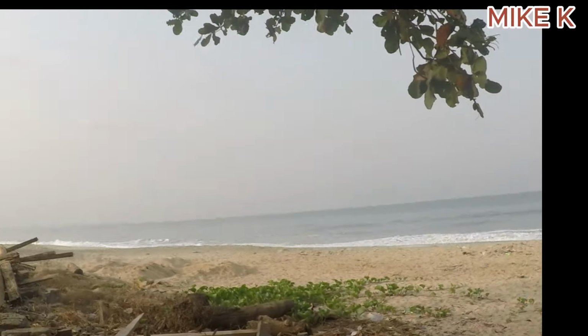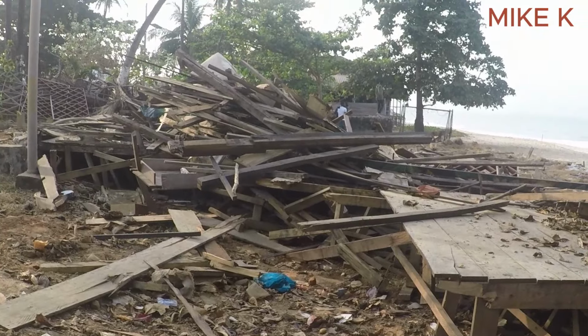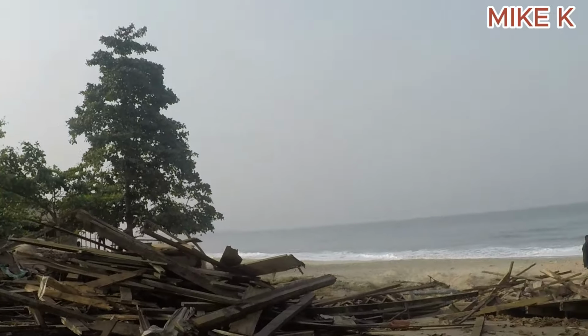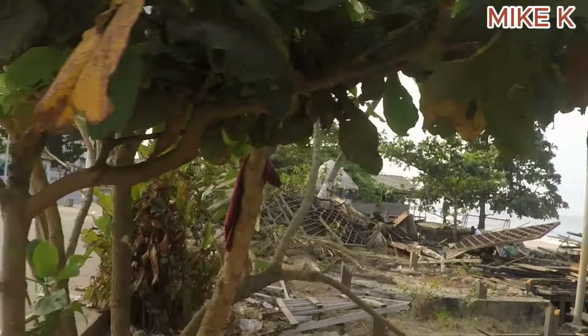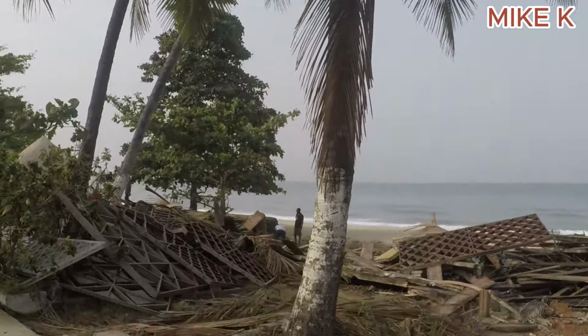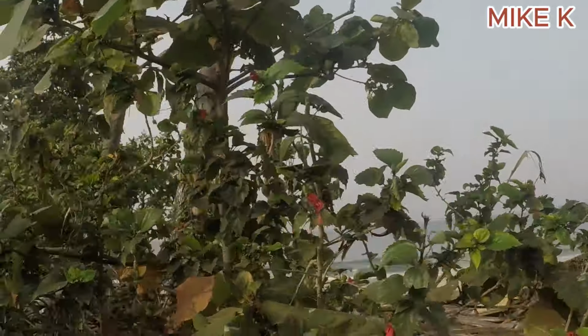I really want to know what causes, or why they demolish some of these places. As you can see, they also demolished this area. We are almost at the National Tourist Board, but I don't think that they will operate today, as today being Saturday.